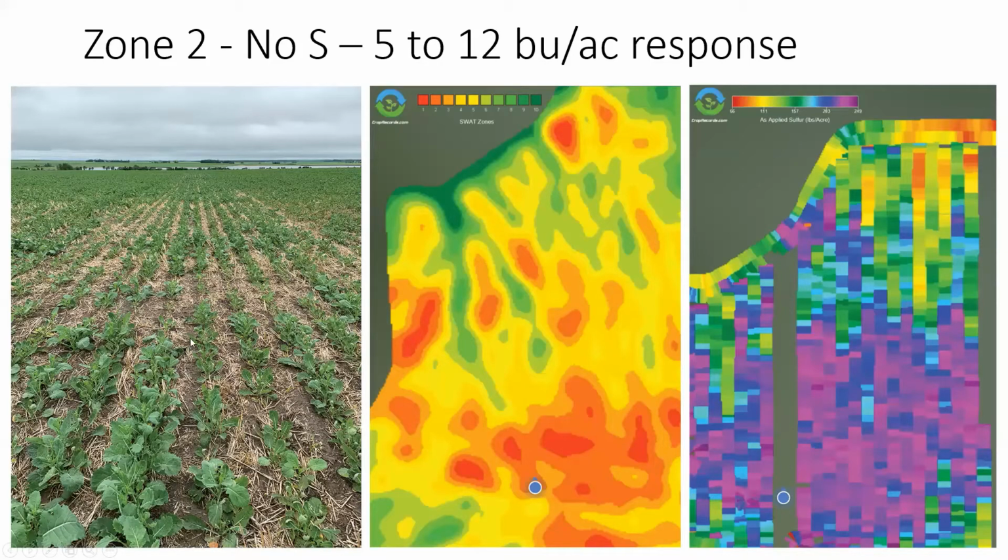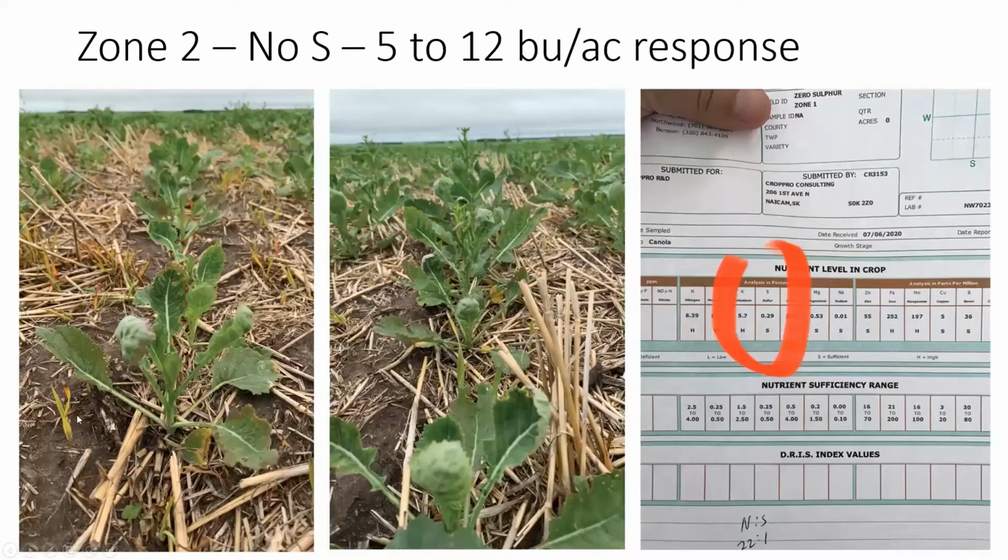Anyway, here now you can see visual symptoms of sulfur deficiency, and we're getting a 5 to 12 bushel an acre response in the area here in these zones with no sulfur. And there's some more plants up close. It's interesting, we did zone tissue tests all across this field, and here we've got our sulfur test saying it's sufficient. This is a common problem, because your biomass here is only 10% of what it was down slope, we can end up with smaller plants still showing up sufficient in sulfur sometimes.